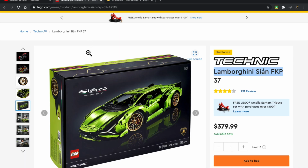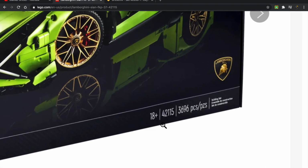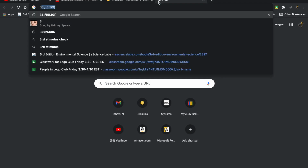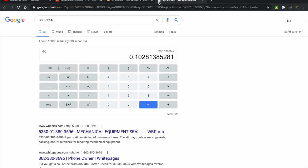So this is the set. It was released in 2020. It retails for about $380 US, and it comes with 3,696 pieces. So I thought quickly I would just calculate the price to part ratio. So that's going to be 380 divided by 3696. Each piece is just over 10 cents.